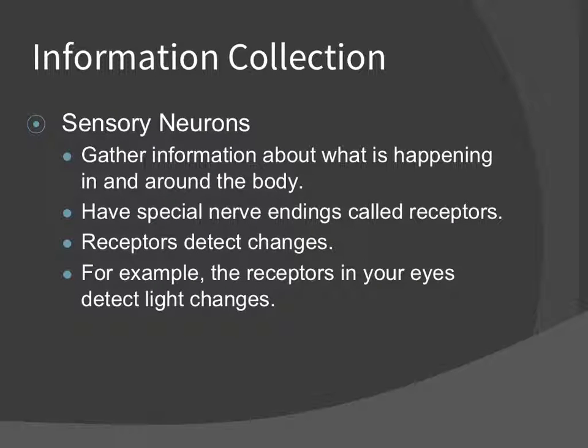So what kind of information is gathered? You may be saying, well, we have these neurons that are gathering information. Well, what? In your skin, we have these really cool nerves, and they're called receptors, so they receive information. And the biggest thing here is these receptors recognize change.